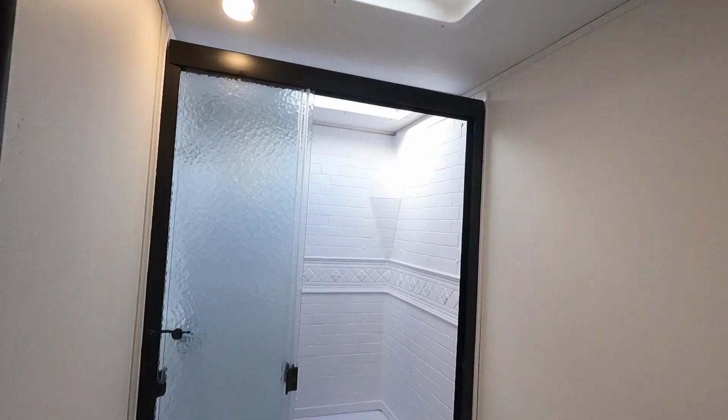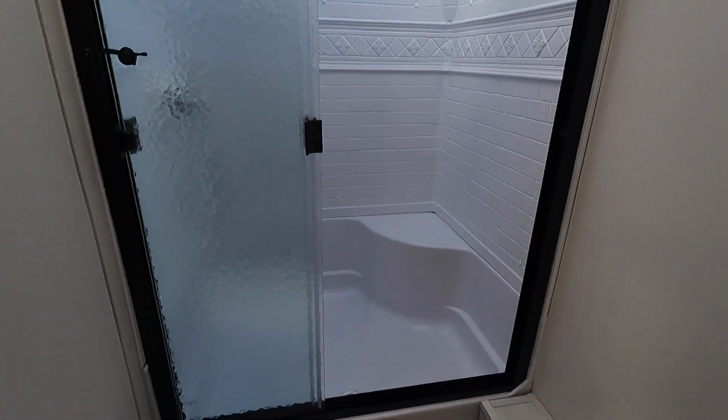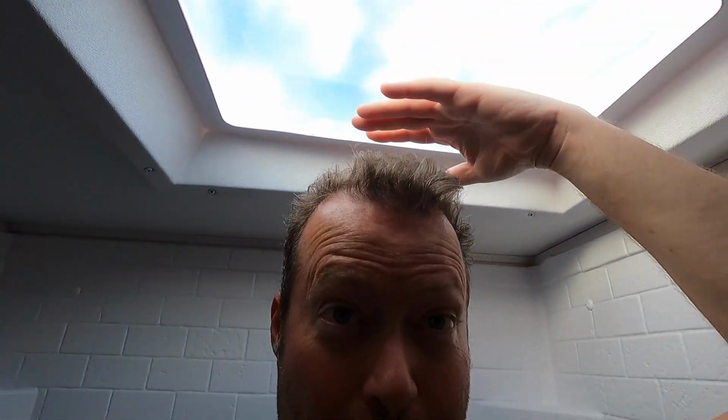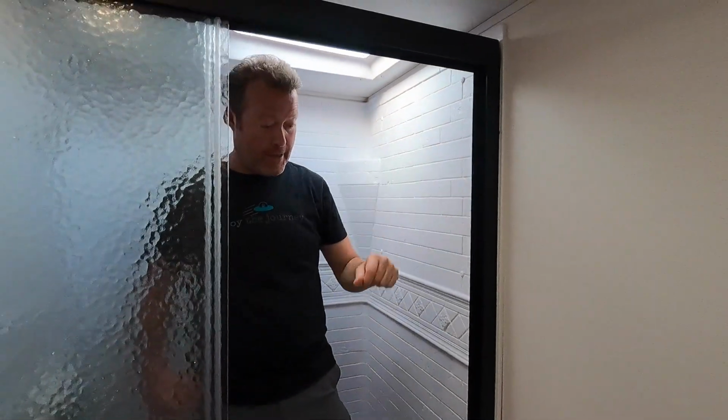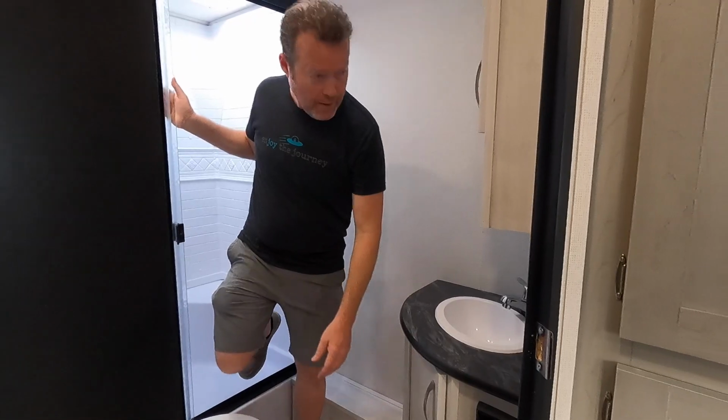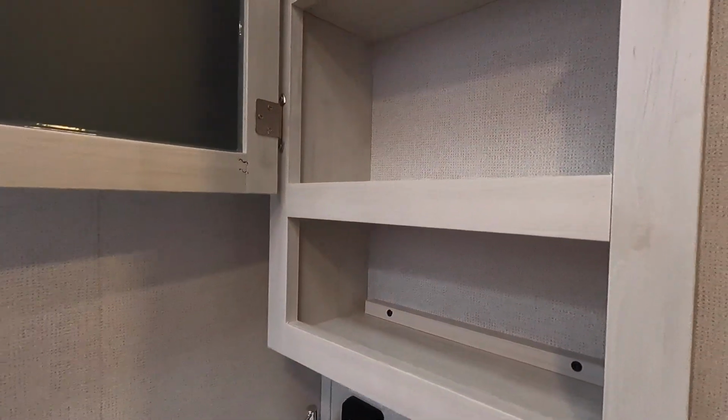Wow, pretty deep. A decent sized shower. Check it for height. Hi. Hey. Not too bad. I am almost 6 feet tall, so if you're a little over 6 feet, you can still fit in here. But just look at this space. It's not bad at all. Well, the medicine cabinet is a little bit small. Nice room underneath. Wow, more deep storage. You can go way back in here.